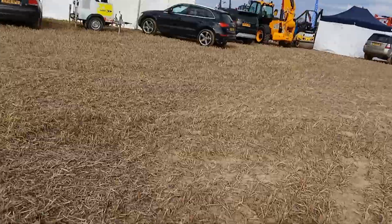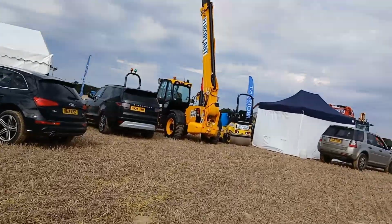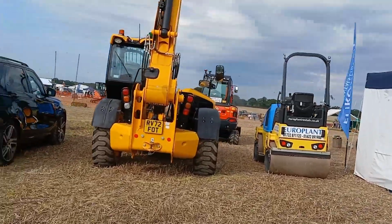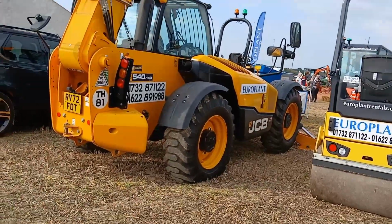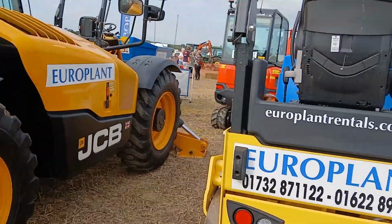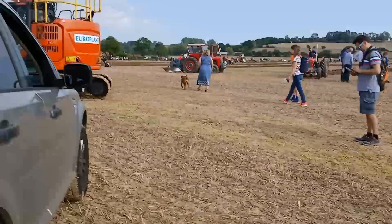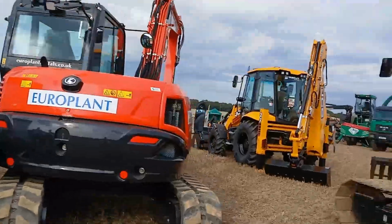Have a look at them forestry stuff, the big forestry construction kit. Big construction JCB telehandler here. Some like Rolls stuff. 540, 140. JCB, it's got a stance. Those digger Rolls. Tough. What's this one? And both the digger there.